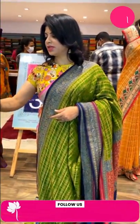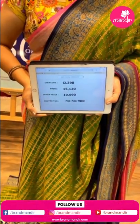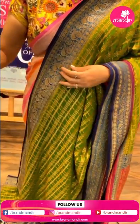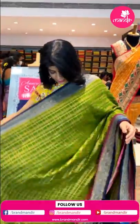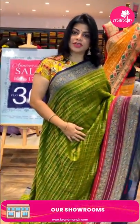Saree pricing and details. 10,590 offer price, CL398 is the code. Very gorgeous and I just loved it. Chala bondi color combination anta kuda.